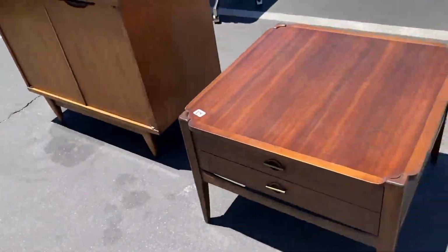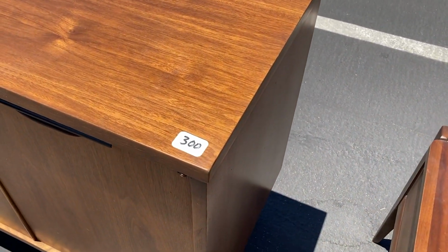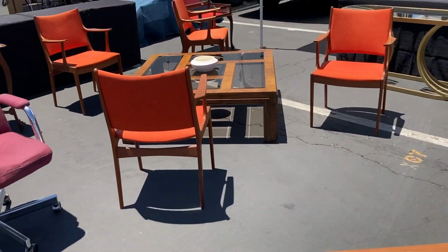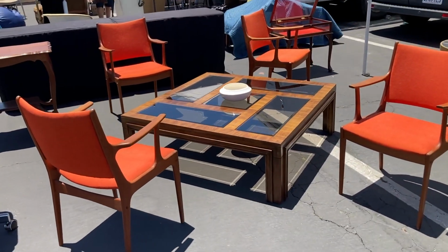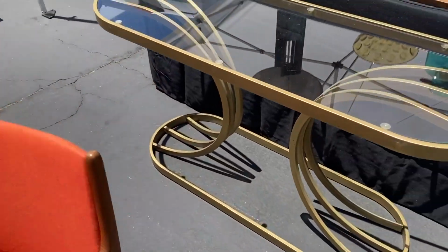Back when the kids were little, they called me trash picking dad because I would bring furniture like this home that I found at the side of the road. Trash picking dad.